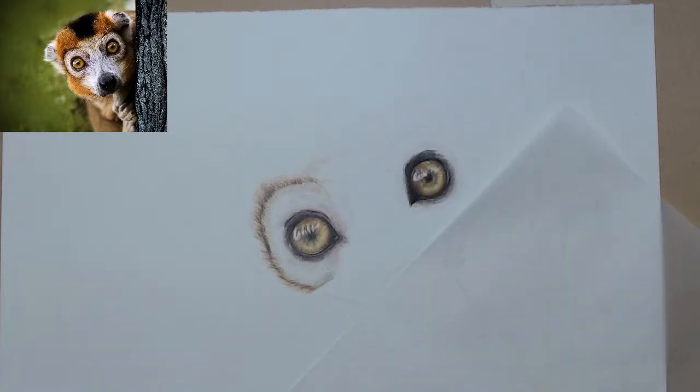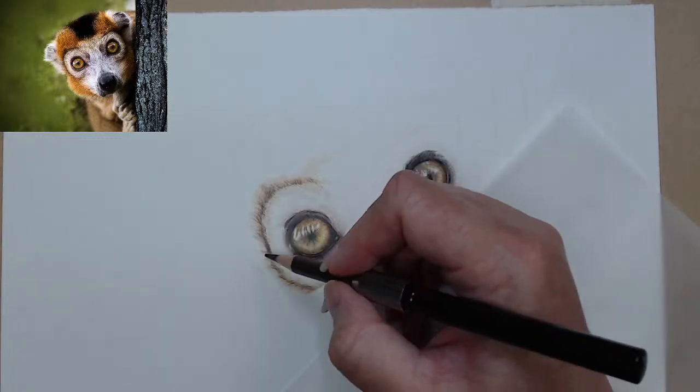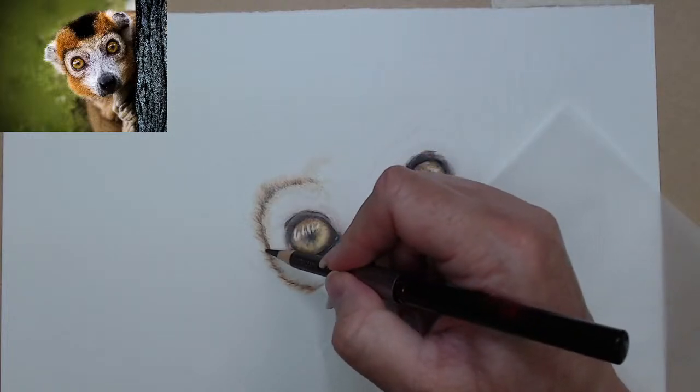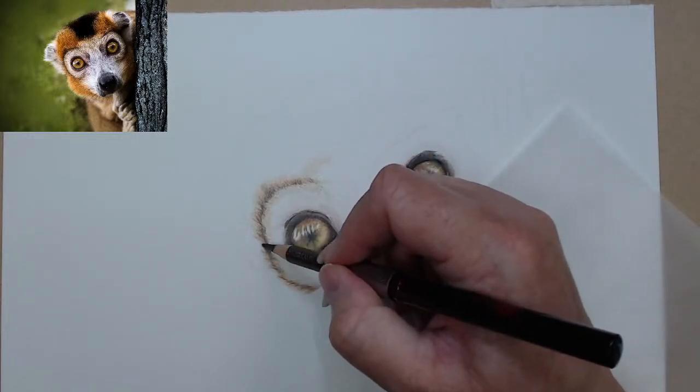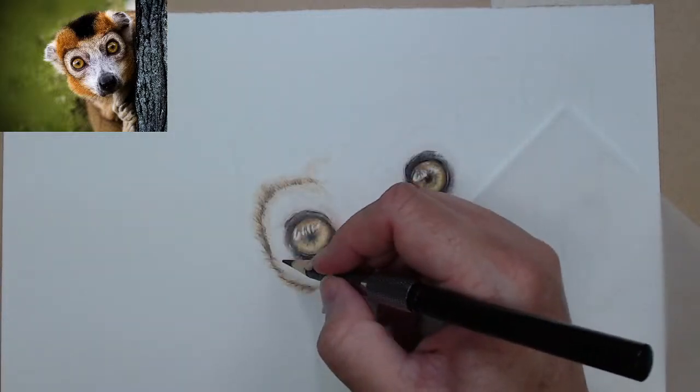Alright, I'm going to go with the warmer red now, so walnut brown, warmer brown, not a warmer red, a reddy brown, and I'm kind of coming over the burnt umber.